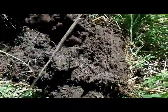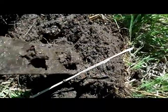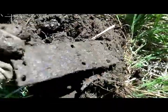Yep, moving on. Some kind of part. I don't know. Might have had a latch to go through it or something. Interesting piece.